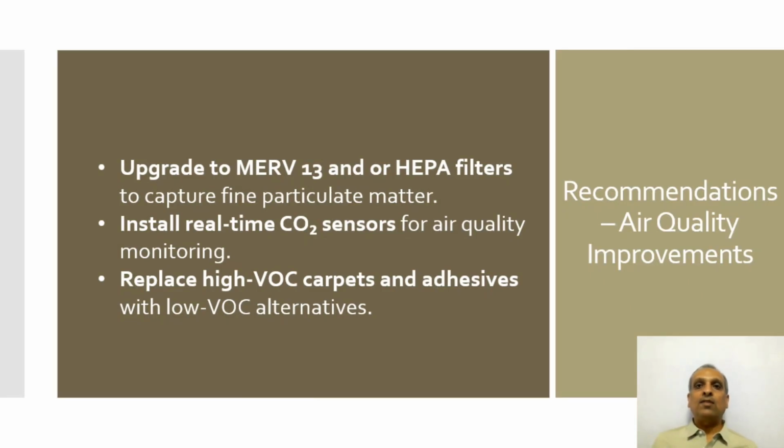First, air quality improvements. To enhance air quality, we propose several solutions. First, hospitals should upgrade to MERV 13 and/or HEPA air filters for the HVAC systems. This will capture finer pollutants, reduce bacteria, viruses and infections, and improve overall air quality in areas, especially patients' ICU wards and operation theater areas, which are very critical areas.